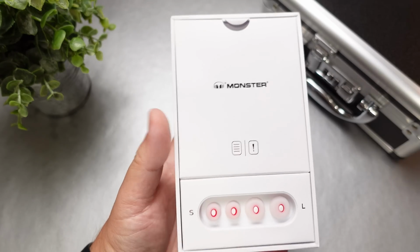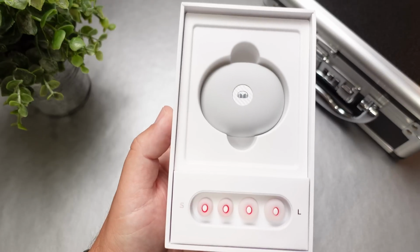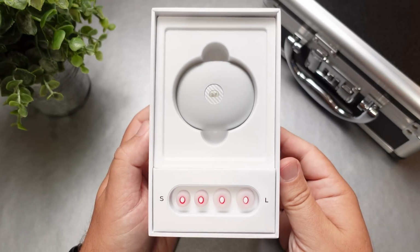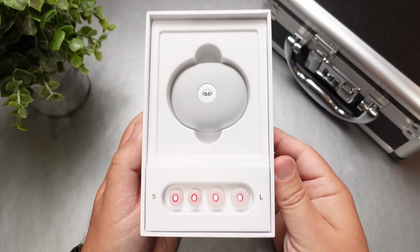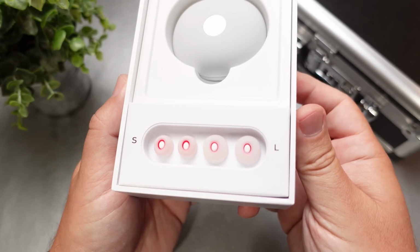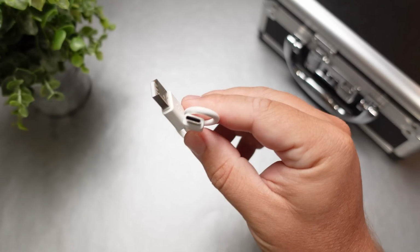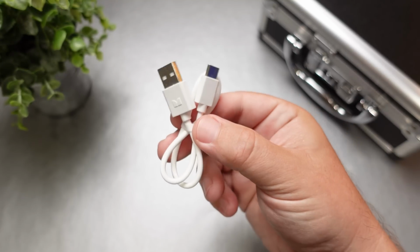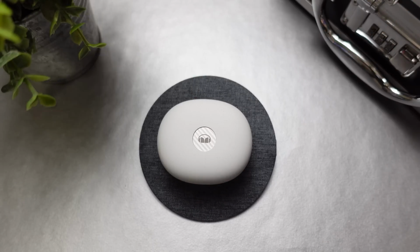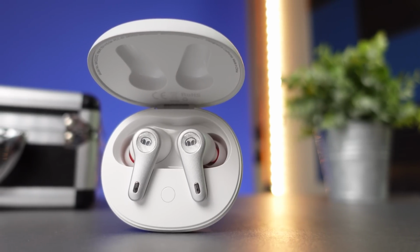Now, as far as what you get inside the box, I saw some cases online where people were getting the little drawstring pouch. Mine didn't actually come with that, so I don't really know what to say there, but mine did come with 3 sets of silicone ear tips, and it also came with a USB-C cable, which you don't actually have to keep up with because the case on these is a Qi wireless charging case. You could just come in, drop it on any wireless charger, and it will start charging.